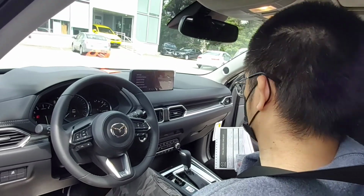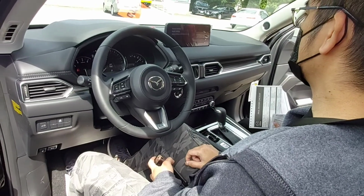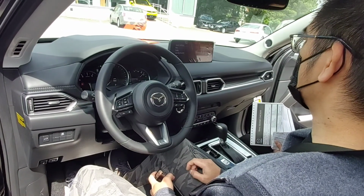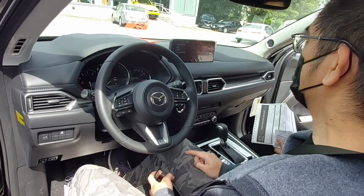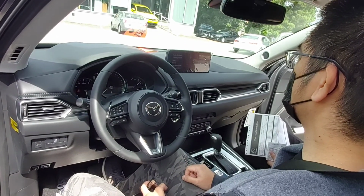So this would be the back one. The back one. So you go back here, and sound settings as well. So this does have the Bose sound system, which is the best you can have. You can change all the equalizers here, right? Like how the bass is on or anything like that.